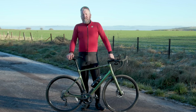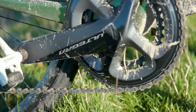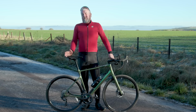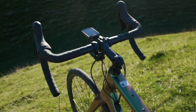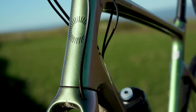The inclusion of an Ultegra mechanical group shows just how pricing has increased in a relatively short period. The 2018 Cannondale Synapse Ultegra, the first to use the R8000 groupset, retailed at £2,699 with alloy wheels and alloy components. In 4 years, the price has increased by £1,300. Even considering the Synapse's extra tech, that's still quite the price hike, and it's largely the same for Cannondale's rivals.